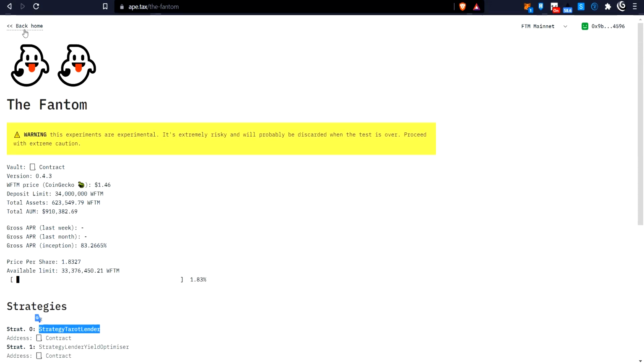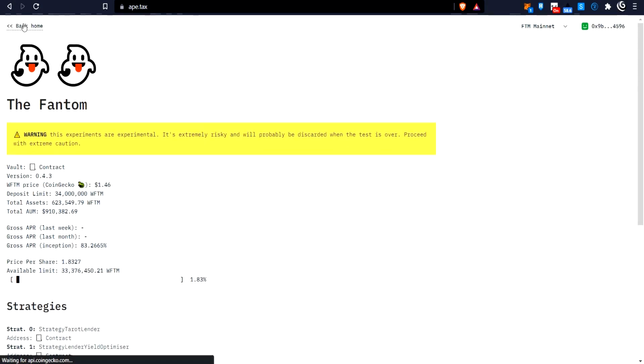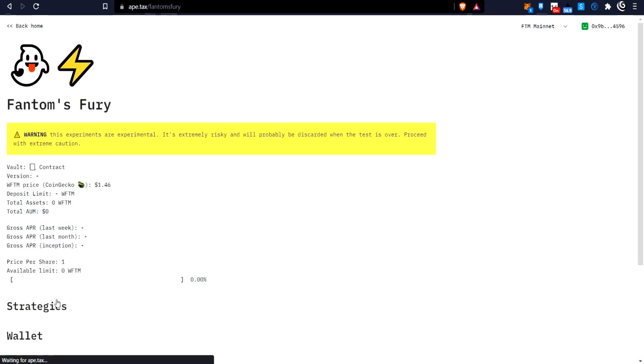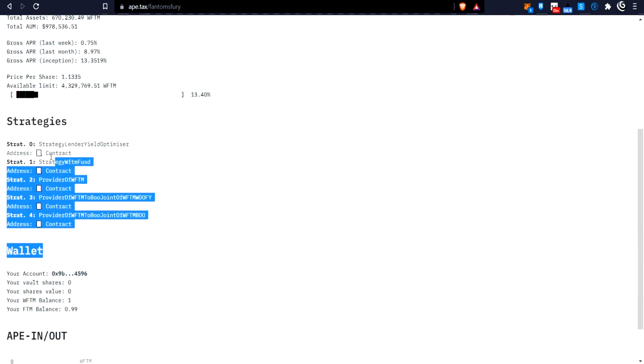However, I do want to show one more thing. You see there is the Phantom here, where it's Phantom. It has these 2 strategies here. And then we also go back and we go down to here to Phantom Fury. And there is another vault here that takes W Phantom tokens as well and has different strategies.